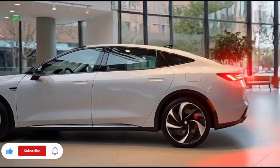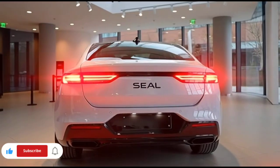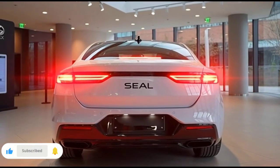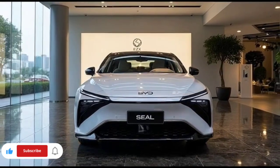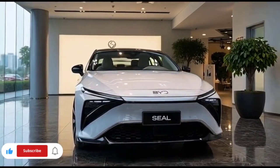Throttle input is immediate. Regenerative braking can be adjusted. And daily usability is surprisingly practical. Rear seat space is generous. Trunk capacity is competitive. Cabin noise insulation is excellent for an EV in this price range.